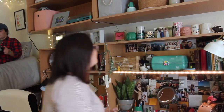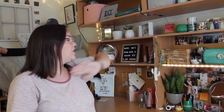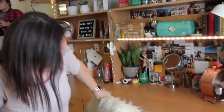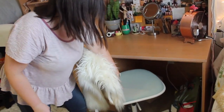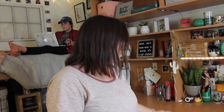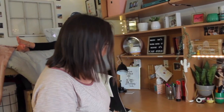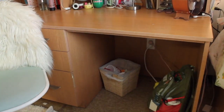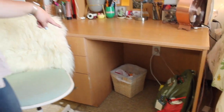And so then we have my desk, which is kind of all over the place, but I love it. I got my desk chair from IKEA, and then the little furry thing from Forever 21, and then the trash can is from Target. But I made it mine because I like it.